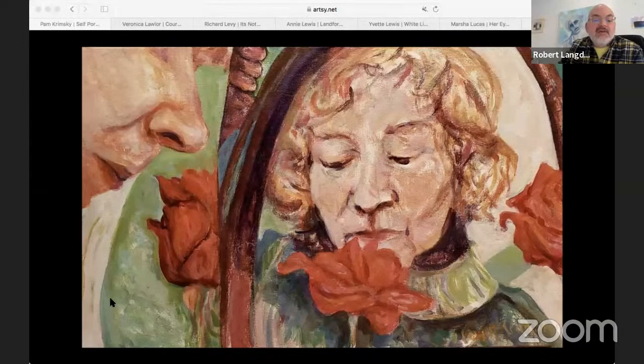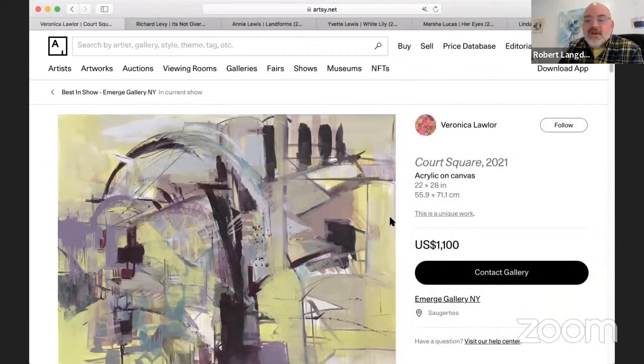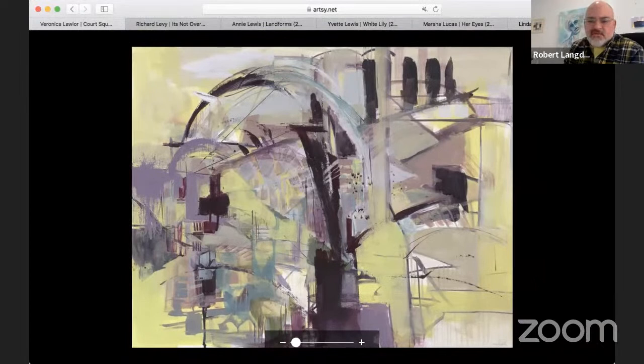Next, we have Veronica Lawlor. I know Veronica's here, and I'm really pleased to have her. There is going to be a solo show of some of Veronica's small works coming up on Arts and Soon, and you will see some more of Veronica's work here at the gallery come the next few months.